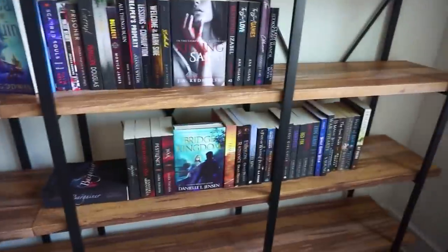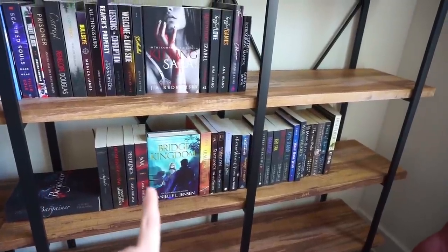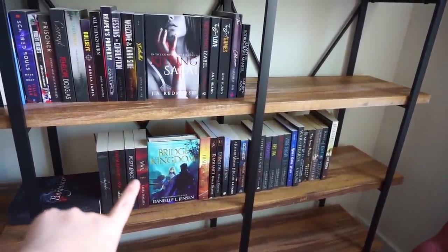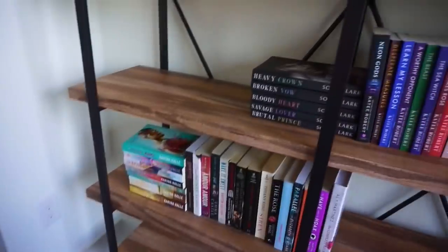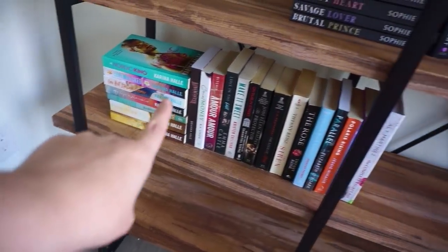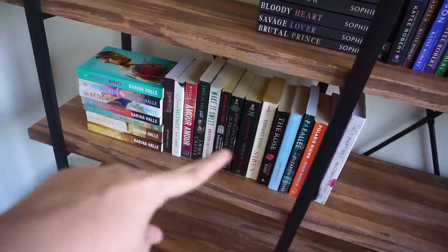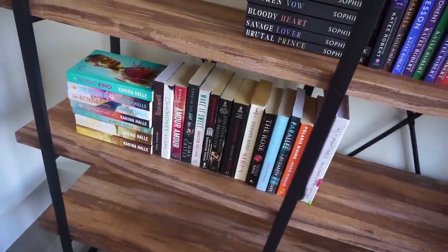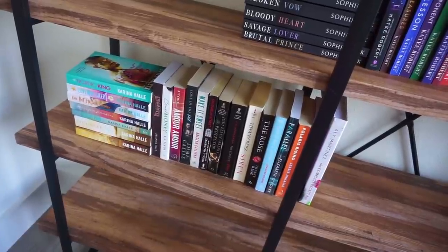And then down here are my fantasy romances, and then paranormal. And then I have Bridge Kingdom turned out. And then in this last little section, I have my Karina Halle books over there. And then these are all just random romances that I don't really know how I would categorize, so I just sort of stuck them there.